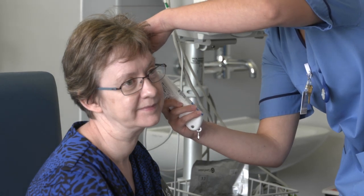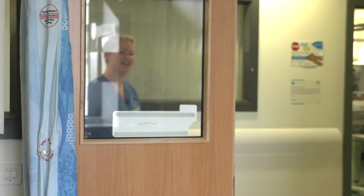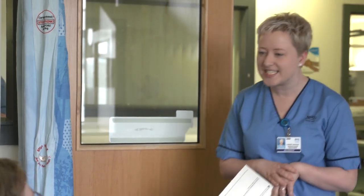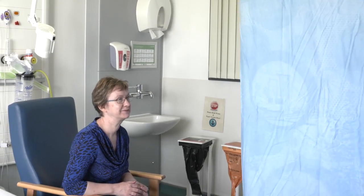On some occasions, the doctor may decide that you are not well enough to go home. You may need to be admitted for observation, or you may need further tests or treatment as an inpatient. If this is the case, the doctor will explain why and ask if you would like to be admitted to hospital.